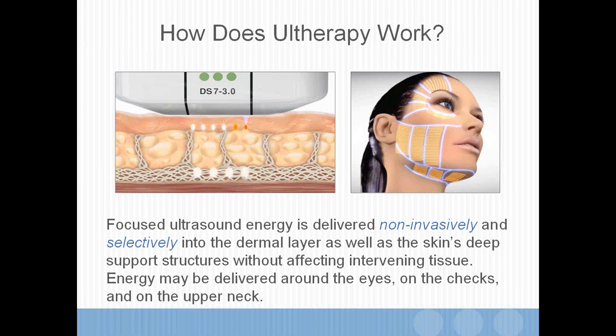So Ultherapy uses focused ultrasound energy to deliver non-invasively and very selectively into the dermal layer, as well as the skin's deep layer. So here's the deep layer right on the fascia and above the bone or muscle, as well as in the skin layer, the dermis, up here. And these little focused deposits of energy stimulate and tighten collagen.